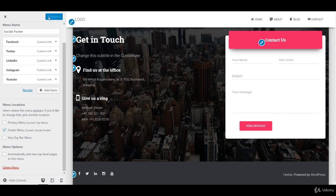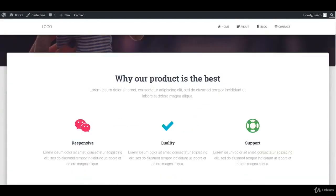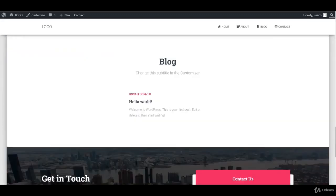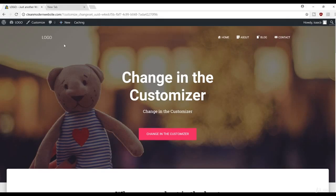You can remove the ones you don't think are needed, and then you just hit publish and exit out of that. And now we have our menu done. It's starting to look really nice, and we've got our social media icons that just look awesome. Okay, so our website is really starting to come together now. Let's get on to changing our display image here.